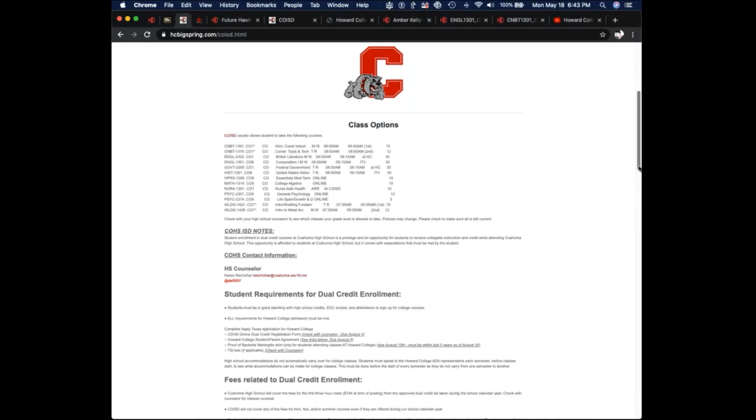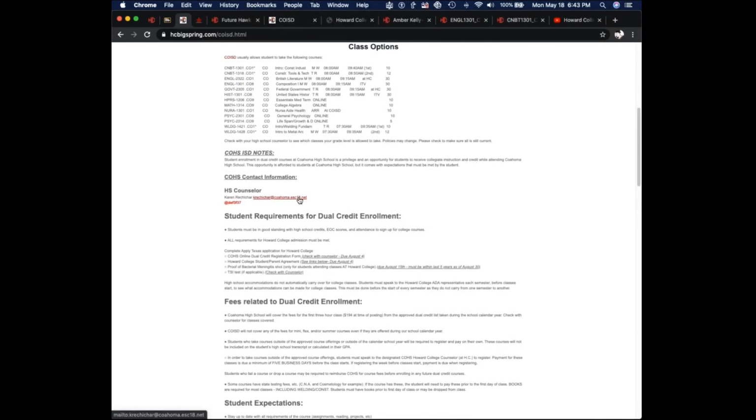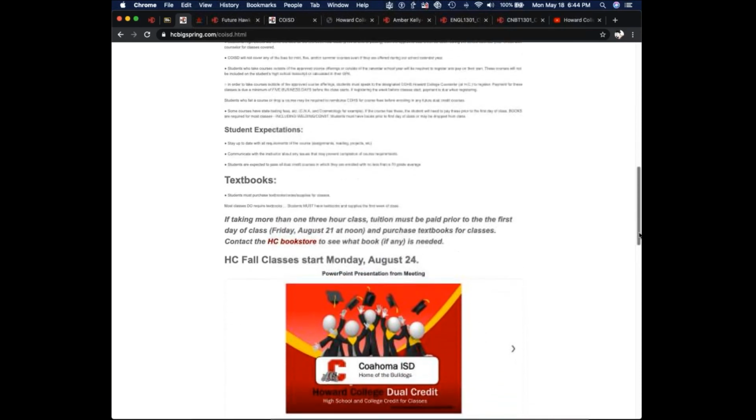You will have to check with your counselor to see which ones you are eligible to take. You'll see your counselor's email account there. If you click it, it'll pop up into your email account. And then there's a remind thing there as well. It tells you about some of the requirements for dual credit. Tells you about some of the fees, the same thing we've already talked about. I'm not going to read over that again.